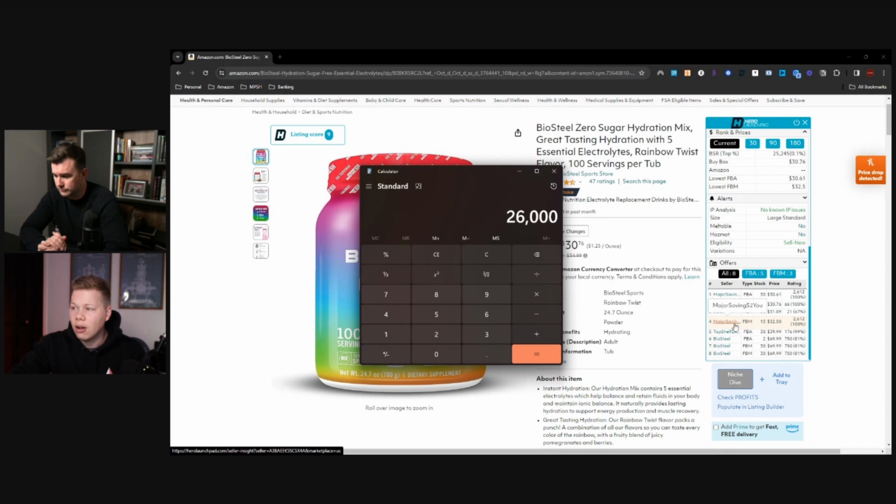It looks like a second offer from that same seller. So this would be 1, 2, 3, 4. And then if we were able to sell the item and we sent it in, that would be 5 different sellers. And so let's look at revenue.